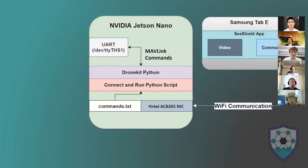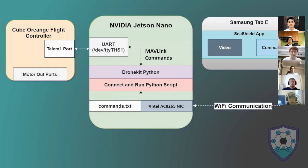Once the command is sent to the Nano, it's written to that commands.txt file, which is interpreted by a Python script that is running on the Nano. This Python script reads each line of the commands file and matches it to another Python script, depending on which command it reads. That Python script uses the DroneKit Python module, which translates Python.